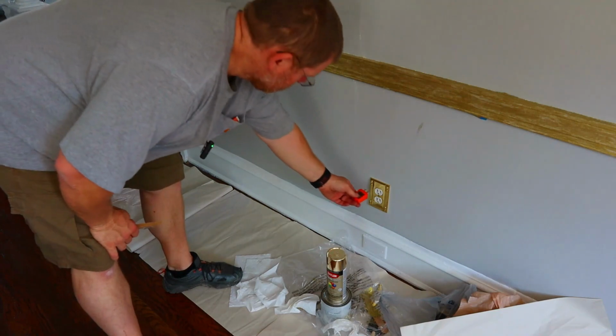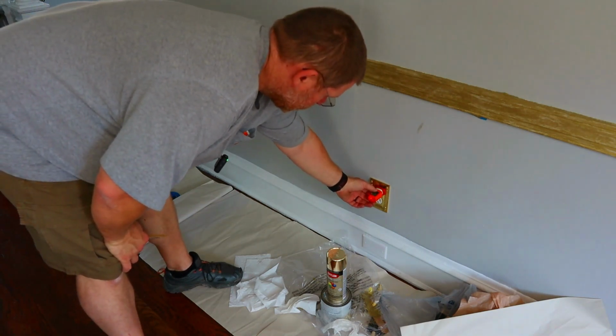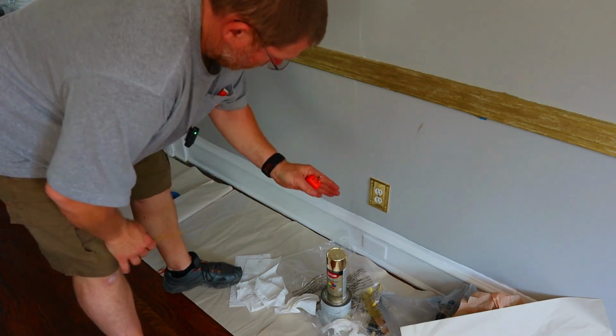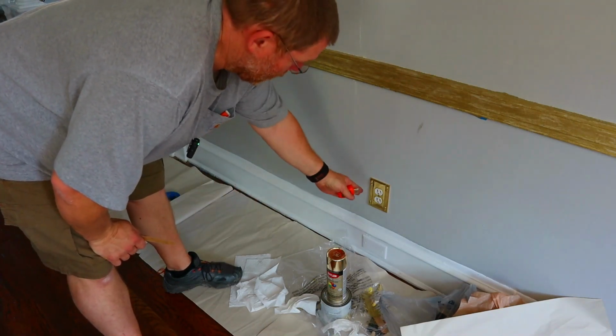Okay, so we come to this receptacle and we see that right there, one light, which means open ground. It's not going to do anything. But they have a junction box here, so what happened? So what they did is they didn't like the receptacle here, so somebody cut a receptacle in here, and they didn't have a ground. So what needs to happen here?